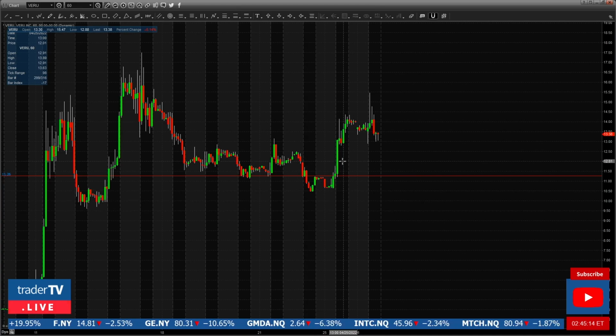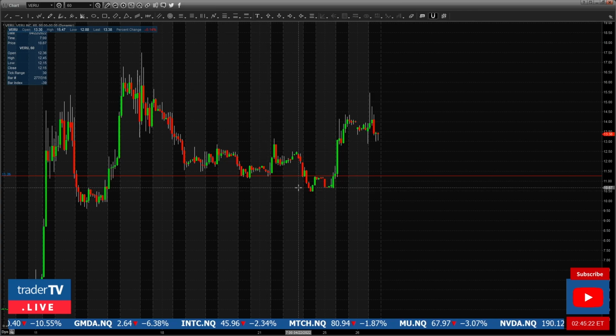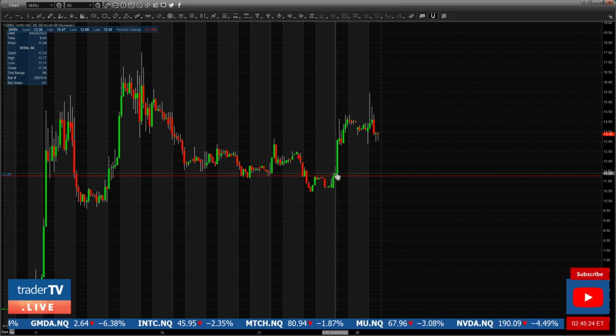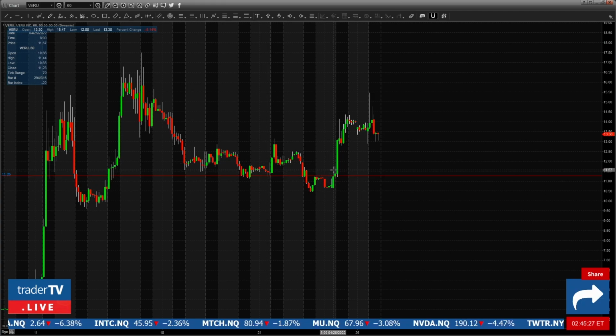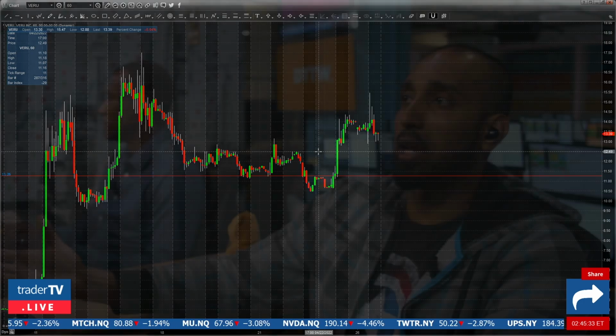My approach to making an entry is, we got above this. There's some support here. We tried to go down. We bounced a couple times. We finally got above, which shows enough buy side action. So I went for the long, and I can justify that long: this risk was worth it because I have the reward. Now, I can explain it. That's my approach. If that's YOLO, then sure. But I can explain it.